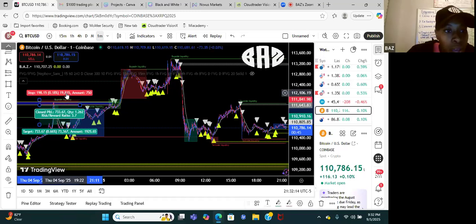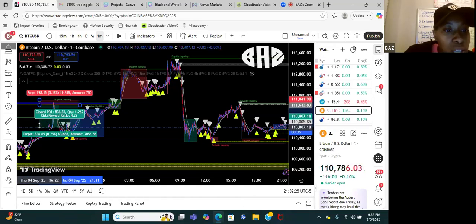So for this particular trade, I'm risking 20,000 pips, and then I'm gonna do a 1-to-3 ratio. So my first TP is gonna be about 20,000 pips. My second TP is gonna be about 40, and third would be about 60. And you would see right here, I'm trying to get this at 3. You see right here it says ratio 3.